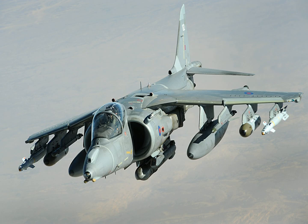Topic: Variants. GR.5. The GR5 was the RAF's first model of the second-generation Harrier. The GR5 considerably differed from the USMC AV-8B in terms of avionics, armaments and countermeasures. 41 GR5s were built.